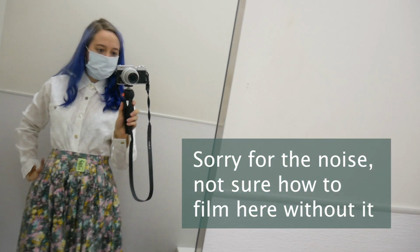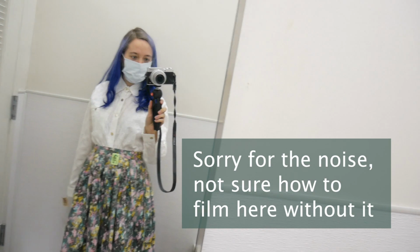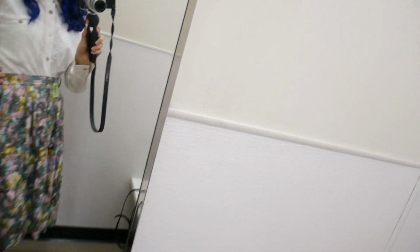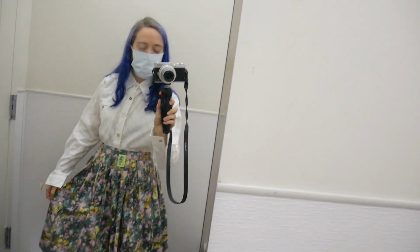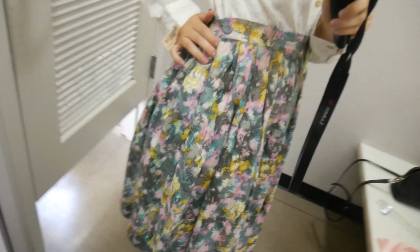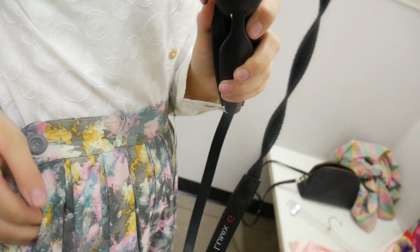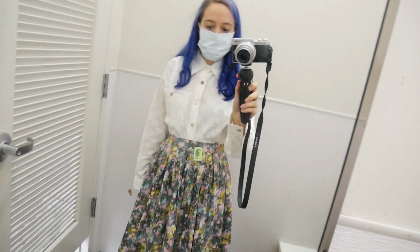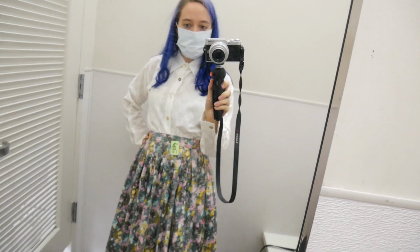Guys, I am so excited. We have fitting rooms back in this Goodwill. So this skirt is really cute. I think I'm gonna go ahead and take it home. It has belt loops. I think it's 1950s because if you look at this button here and the zipper, it looks kind of 50s, so we'll see. I'll look at it further when I take it home.